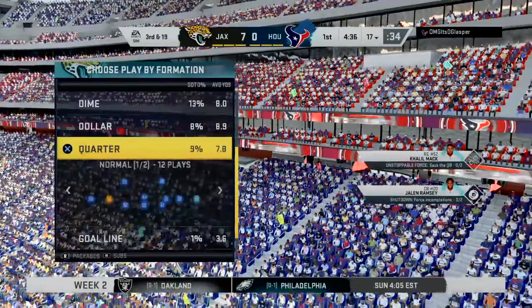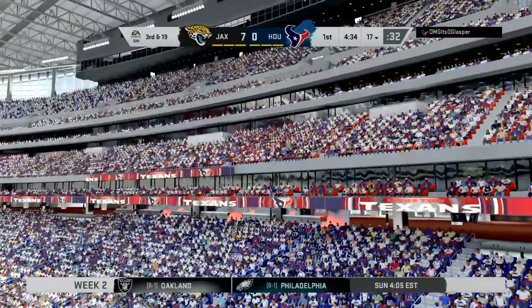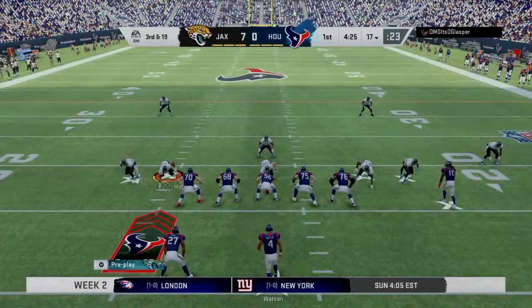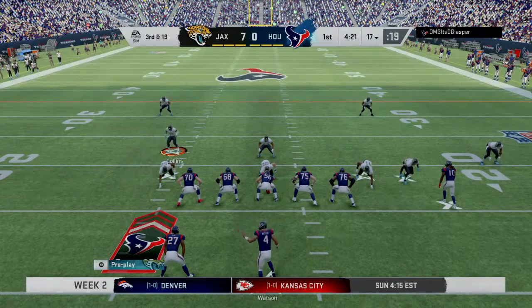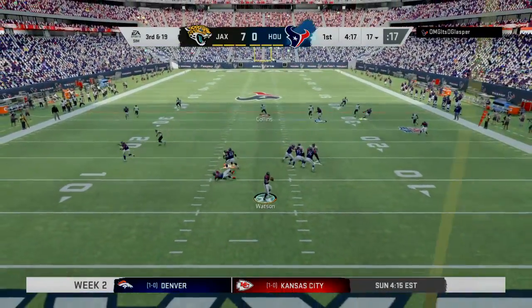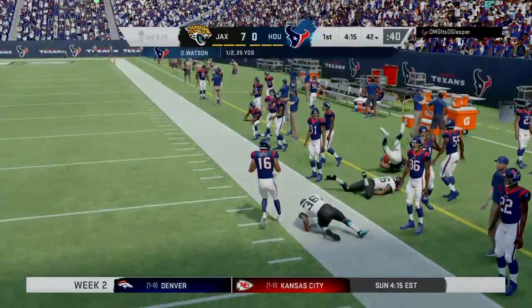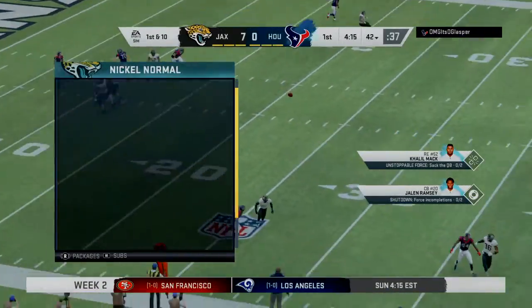Of 9. Brings up 3rd down. Following the sack, it's now 3rd and long for Watson and the Texans. 3rd and long, it's Watson. Got a man, it's Ross, complete. A really nice gain of 25 yards.